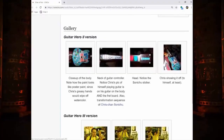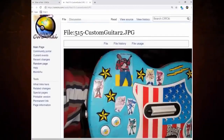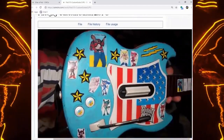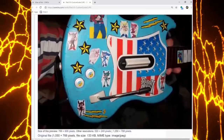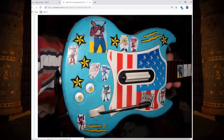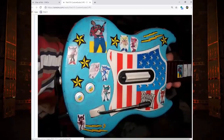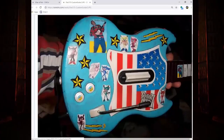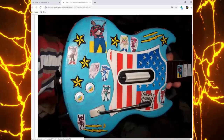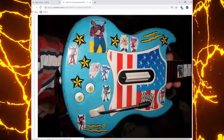Now we are going to be looking at some of Chris Chan's guitars and some of the photos of him with it. We have the red, white, and blue one, the one that's painted blue and has a bunch of Sonichu characters on it. You can see Chris Chan up there orgasming while humping the air and playing his guitar. Black Sonichu, Angelica, all the Sonichus. These are actually the artwork that was used on the original Pokemon cards. These are some of the earliest Sonichu art that Chris Chan ever drew.